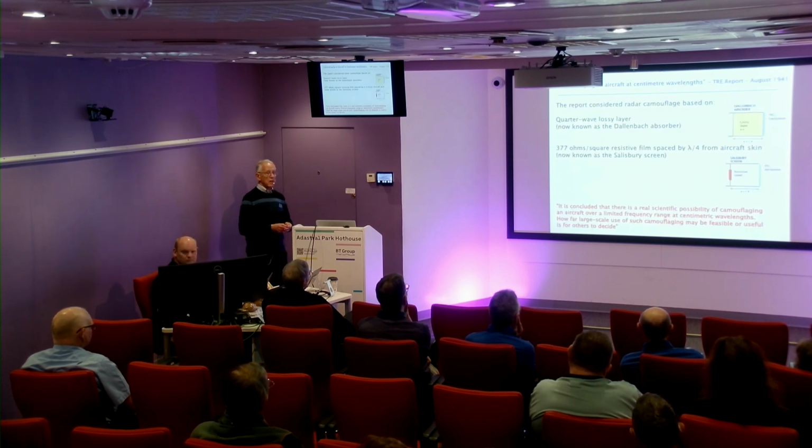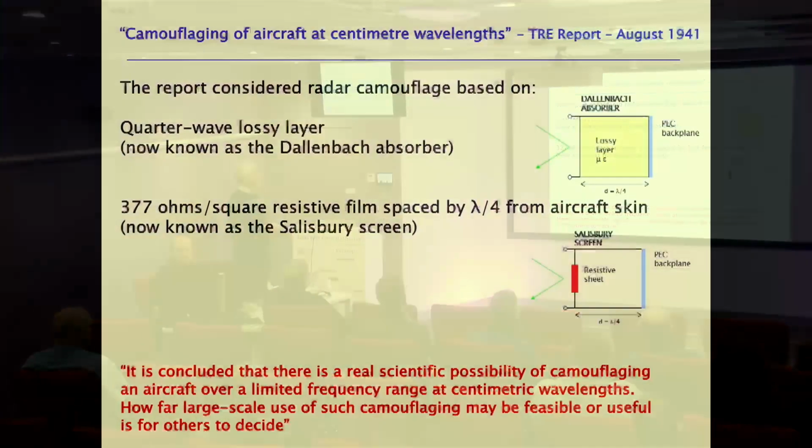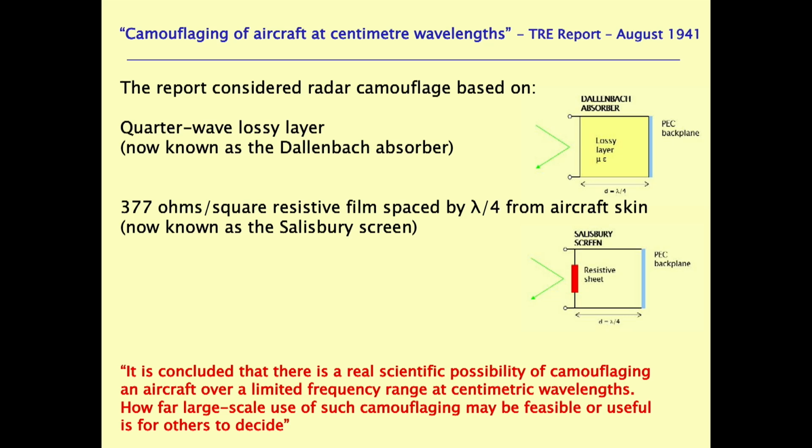This was an interesting report I came across from TRE, which later became places like the Royal Radar Establishment and so on. August 1941, they obviously were thinking about this problem even at that stage, and they considered two topologies for such absorbing materials. The first one was the one we've just looked at, and this was developed quite to an advanced level by the Germans in the Second World War, and was used to coat their submarine conning towers, for example.